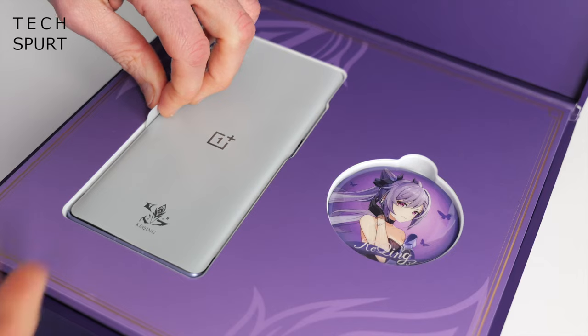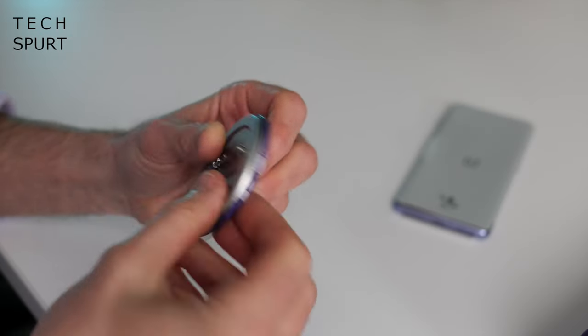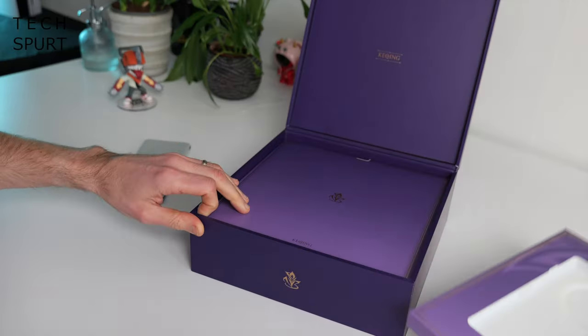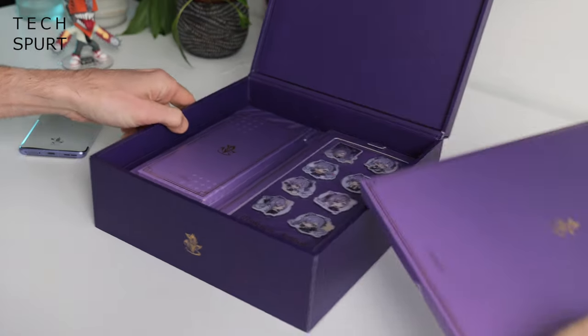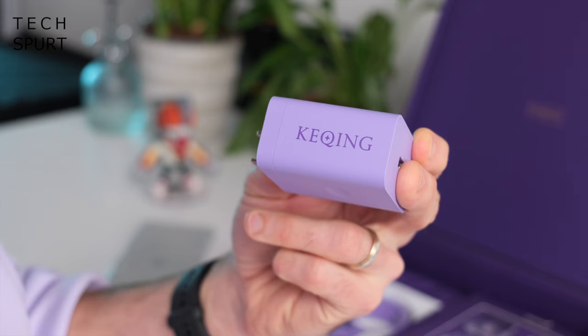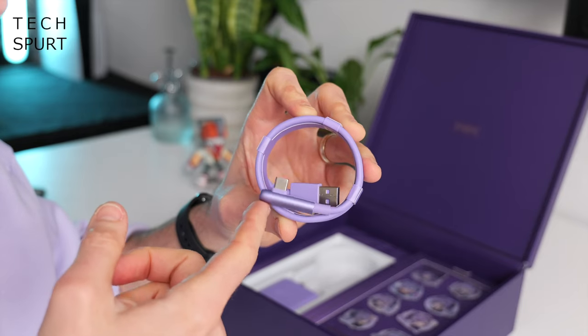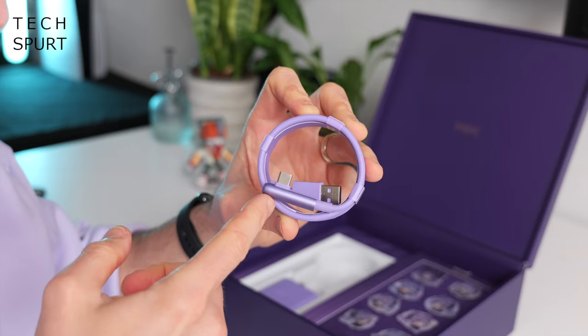So, of course, you've got the OnePlus 12R Genshin Impact Edition, and also a Keqing badge. Gotta say, really feel like it completes the outfit. But that's not all, oh no. What else have we got in this wee treasure trove? You've also got yourself a 100-watt SuperVOOC adapter, purple, naturally, and a special purple Keqing charging cable as well, with, as you can see there, a T-shaped elbow.